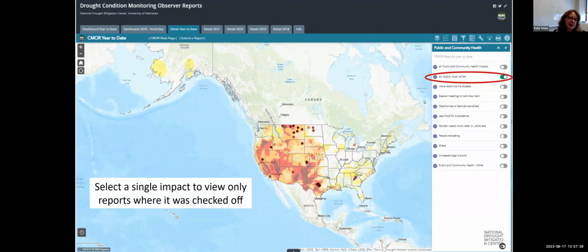This is what it looks like when someone has turned on one single impact under health. We only want to see where people have reported air quality or dust or pollen. So this is an example of what that looks like.